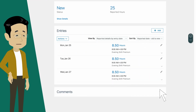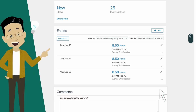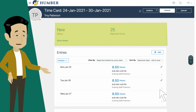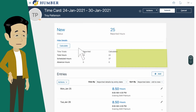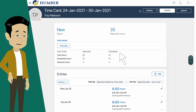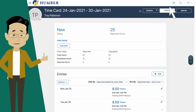In the comment section, you can include any additional comments you may have for your manager. It's important to note, before submitting this time card, let's revisit the time card details area to review some important information. By clicking on Show Details and then Calculate, you can review your reported versus calculated hours breakdown. Once you are satisfied with your time card entries and have reviewed the information on this page, you can submit the time card for your manager's approval.